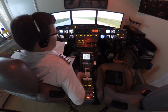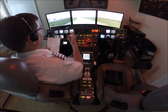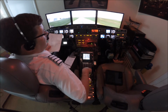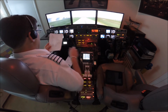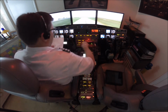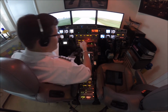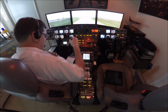Spoilers: full deployment, light illuminates; retract, full retraction, light extinguishes. Reversers: 2 are unlocked, 2 are in reverse, and they're stowed. Engine instruments are checked. They're looking good and stable. Start switches are going to be set to continuous for the departure. We will note the time and fuel. 6,600 pounds.